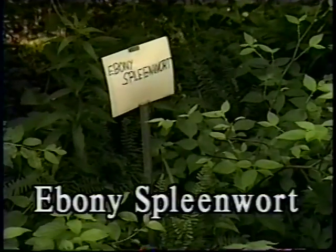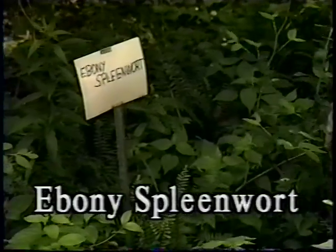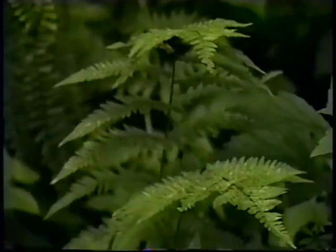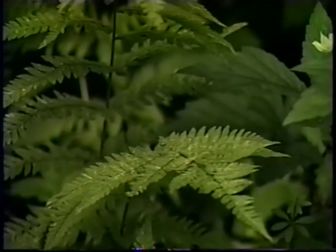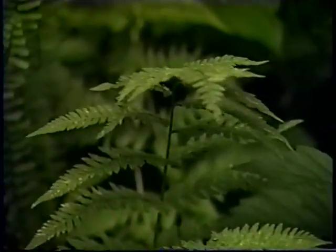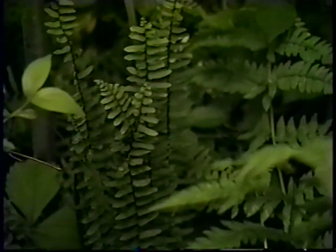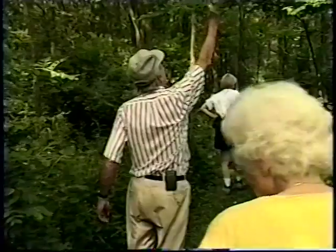Right here, here's your Ebony Spleenwort. It's a type of fern. It's one of your earlier ferns, and I was with a group of people, of foresters, and I said, "Oh, that's an Ebony Spleenwort." And he said, "What?" I said, "Ebony Spleenwort." He says, "I never heard of that. I always call this maidenhair."